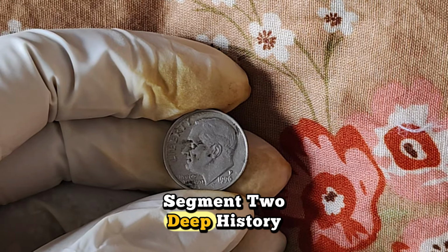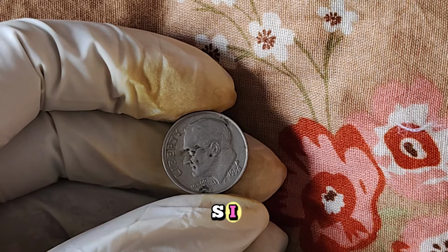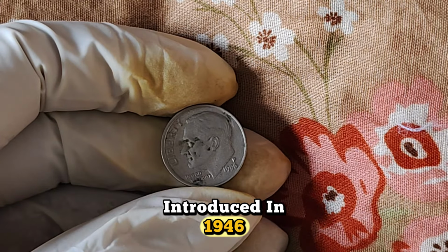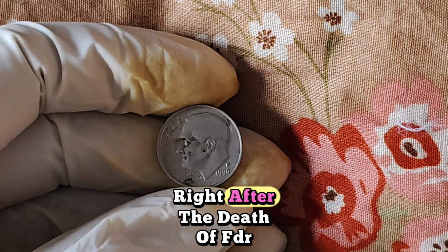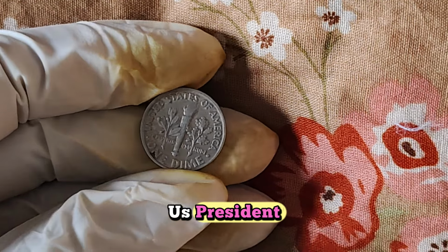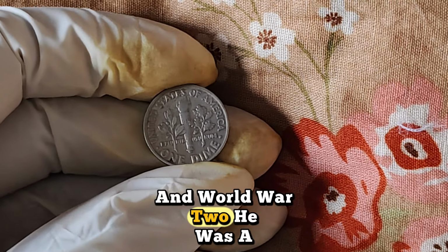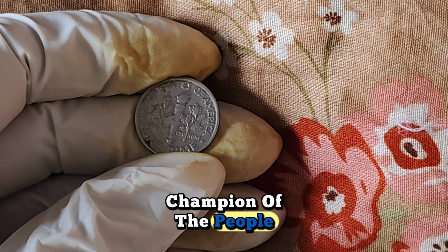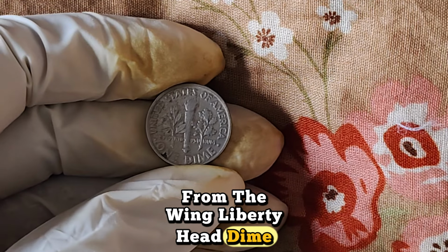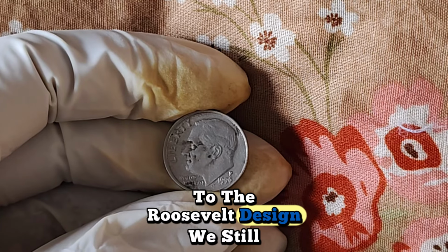Segment 2, Deep History. The rise of the Roosevelt dime and 1996's special place. The Roosevelt dime was introduced in 1946, right after the death of FDR, who had served 4 terms as U.S. President and led the nation through the Great Depression and World War II. He was a champion of the people, and his leadership inspired a design change from the winged Liberty Head dime, often mistaken for the Mercury dime, to the Roosevelt design we still use today.